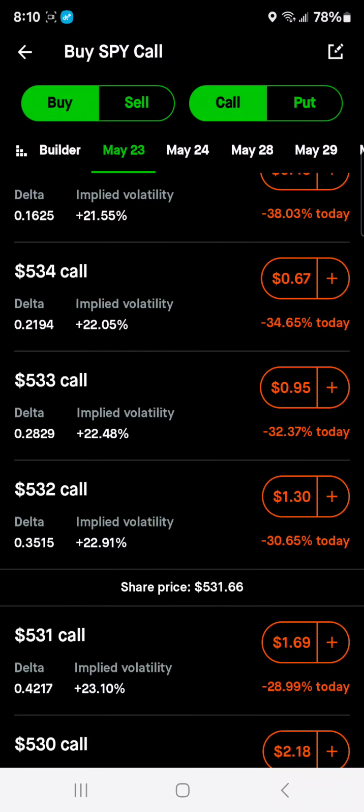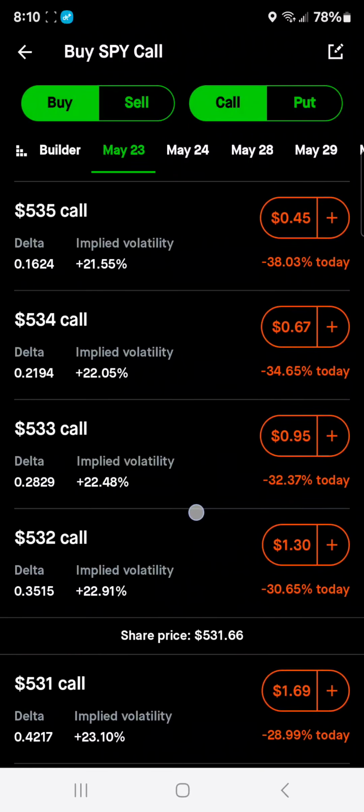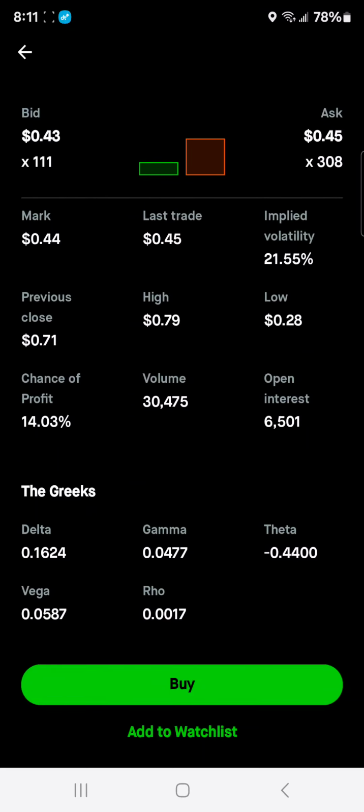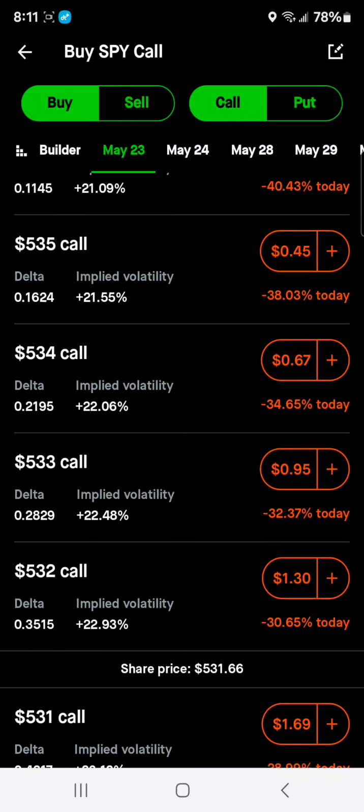What I would suggest doing is getting a little bit farther outside of the money. So something that's a little bit more affordable and manageable with a smaller account. Like the 535. So this one's only $45. Now it has smaller profits for the movement. If it only goes up $1, you're only going to make $16. But that's 30%, 35% for a dollar movement. Not bad for a dollar movement on a trade.